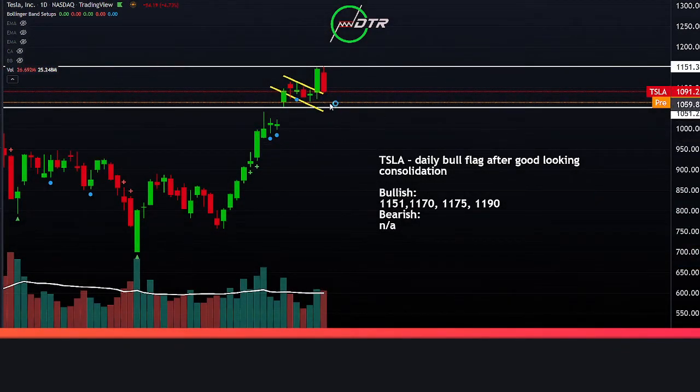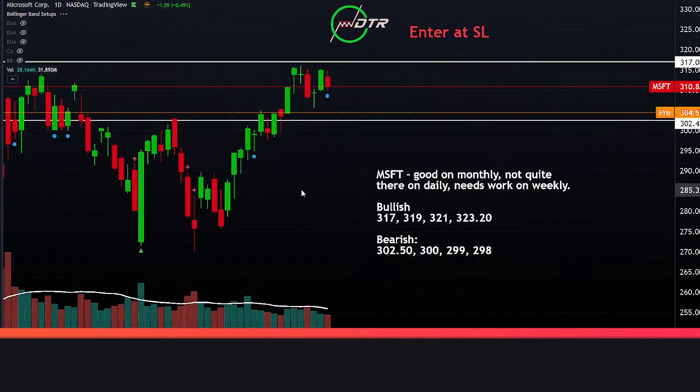If this thing can recover and show us some legs, maybe this could be a BB reversal play like we talked about here with this Apple. And again, want to be a little bit cautious waiting for entries here and looking to maybe enter where my stop loss would have previously been.